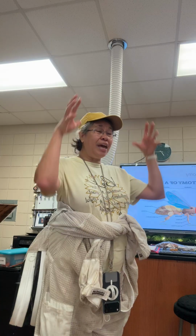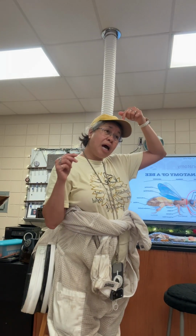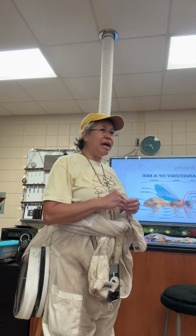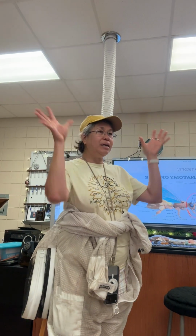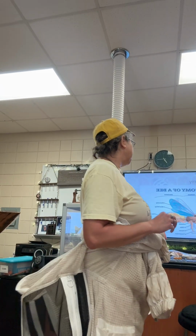That's pretty cool. So they have the 2 compound eyes, the big eyes, on the side of their head. But at the top of their head, they have 3 little eyes. They're called ocelli. And we believe that those are used for navigation. So when they're flying, with the course of where the sun's positioned in the sky and everything, they can fly around and navigate and know where they're going.